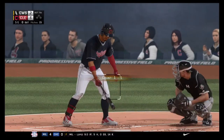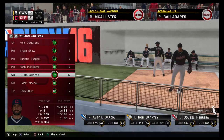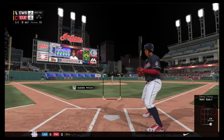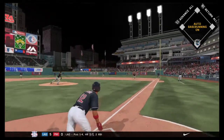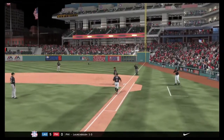Francisco Lindor will stand in, and they've done a good job keeping him off base at the top of the lineup. He's 0 for 3 thus far. Yeah, guys, not really providing the spark that they usually hope to get out of him. Maybe he can make something happen right here. Here's the 1-1. Hit to first. Taken in by Abreu, and he'll take this to the bag of 3 unassisted for the first out.